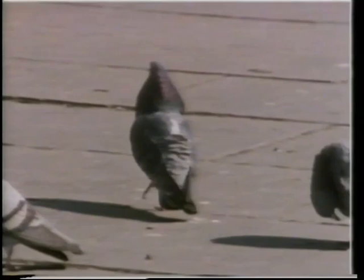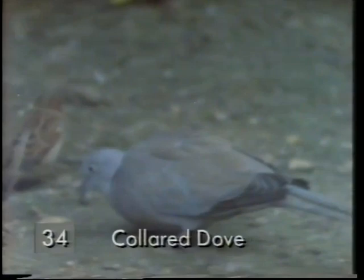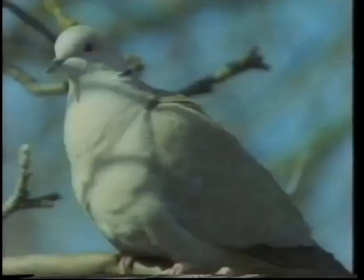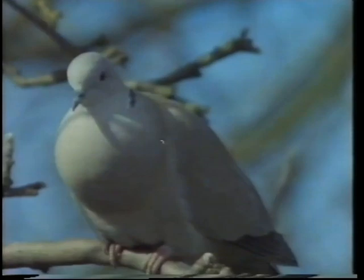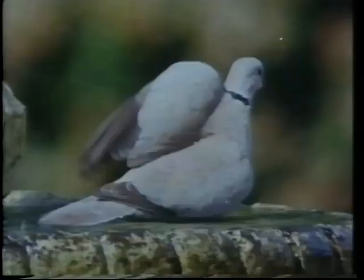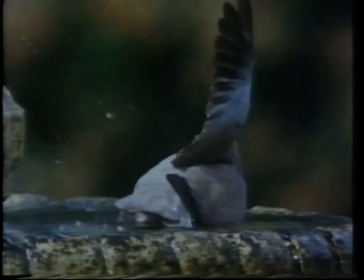The collared dove is smaller than wood or feral pigeons. Indeed, it's altogether a paler, slimmer-looking bird than the others. It also has that narrow black half-collar around the back of its neck. It often calls from a television aerial or chimney pot. And it frequently drinks at bird baths or garden ponds. In flight, it shows a relatively long tail with a black and white pattern underneath.